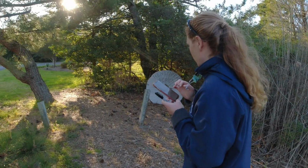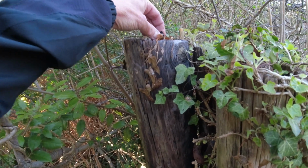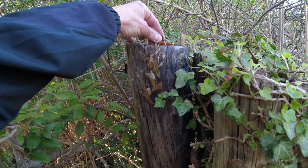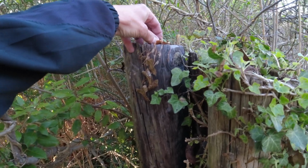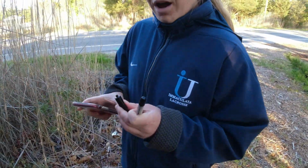All right, we're going to look around and we'll turn it back on when we see it. Read off the clue again. Tube, 5 feet up, wooden post, behind bush growth. Okay, so it's sticking inside there. So she's going to sign it. Yep, and we will be on our way.